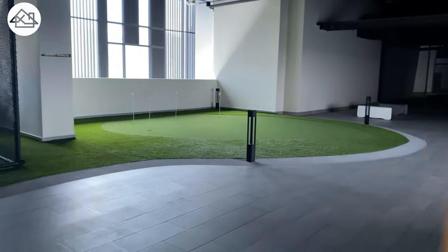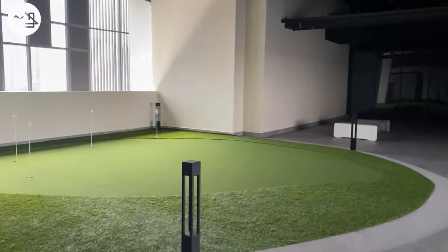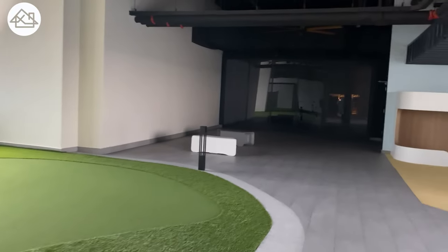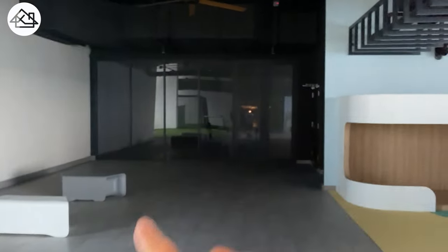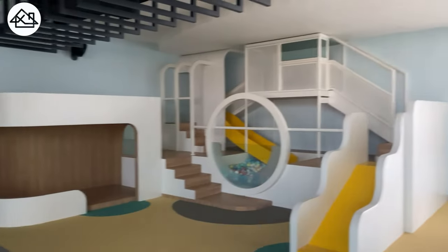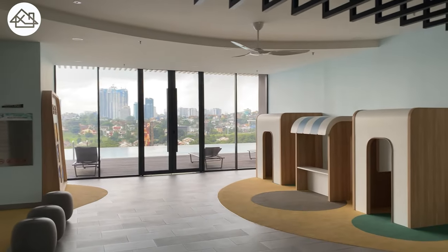Facilities. Okay, so here we go. It's a mini golf sand place, and the other side there, I'm not sure what that is. Let me see. Oh, it's a multi-purpose hall. This place is a multi-purpose hall. Some children playland, and yeah, this is a children playland. That is your swimming pool.